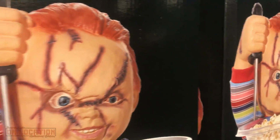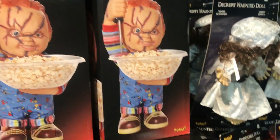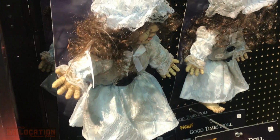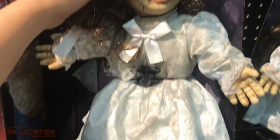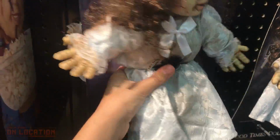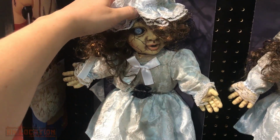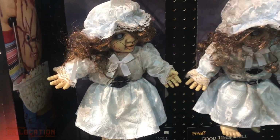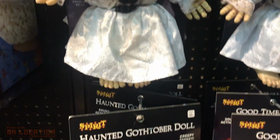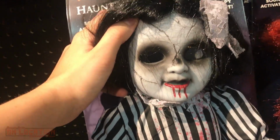Chucky themed popcorn bowl or treat bowl or whatever. That was really cool. Ugh, man. These dolls were so creepy, and of course they talk. Oh. You can see me kind of messing around with it, trying to figure it out. Ooh, no. I love the names from it. It's like Good Time Doll, Haunted Gothic Doll, Haunted Clown Doll.